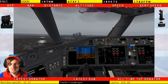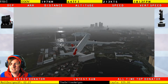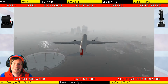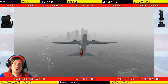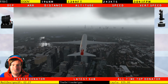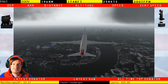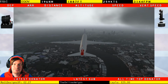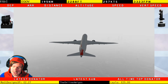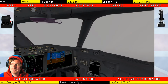Get those spoilers armed, and we'll pop out now to the outside view, so you guys can see the scenery as we fly into the fog. Nice. There we go. So this is the Orbx True Earth scenery here. Apparently, there it is. There we go. So we've got the entire city of London there, guys, just below us, and all the buildings apparently are in the correct place. That sort of nice photo scenery below us as well. So there we go. As we continue to climb, and we are back into the soup.